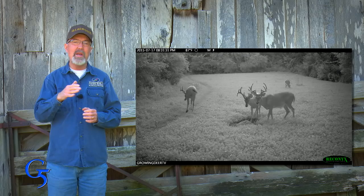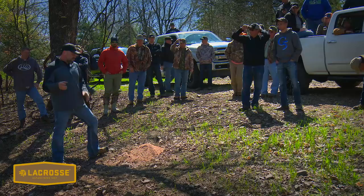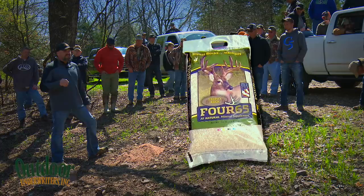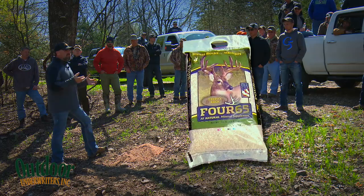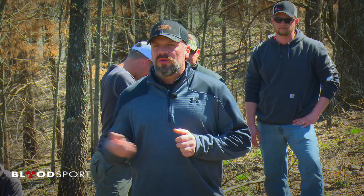We moved on around the mountain, and Gene Price from Trophy Rock took a lot of the mystery out of Trophy Rock Mineral. What I'm going to be talking about today mostly is 465. And it's directly related to Trophy Rock because 465 is simply just ground up Trophy Rock is all it is. There's no difference. We don't add anything to our products or anything. It's truly an all natural product. Has 65 plus trace minerals in it. There's only three deposits in the world that we know of. One's in Pakistan, one's in Austria, and we have the only one in North America.